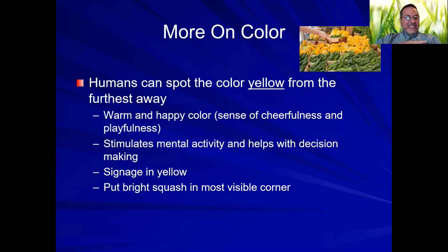Color's huge, and there's all kinds of research on color. And what they found out is yellow, that's the one that people can spot. They spot it from far away. There's been studies on the use of yellow trays with donuts. Whenever donuts are on yellow trays, they sell out quicker. And so you'll see a lot of stores that'll try and use yellow behind their donuts. Parchment paper's another one behind it. It's not just to keep that tray clean. It's because you have a breakup in the color.